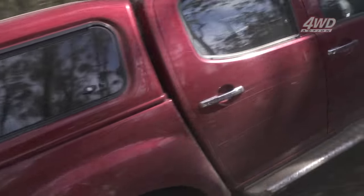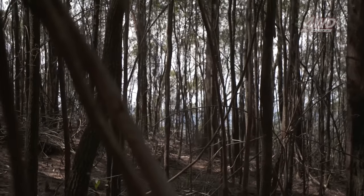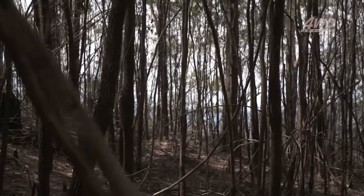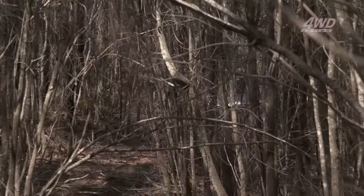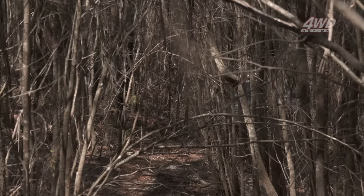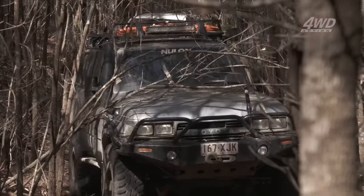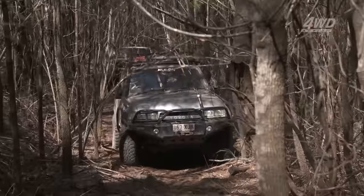Like a lot of the tracks out here though, when you think you're done, think again. We still had quite a ways to go to get to the top. I really don't think people have driven this for a while. It's so tight. Good news is, boys, I'm clearing most of the forest for you. So you got the big bulldozer up the front. Ah, it's horrible noises, mate. Horrible noises.